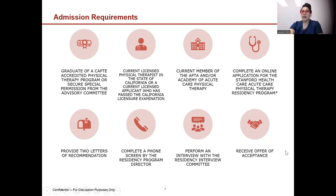And if you are a newer grad with 5 years of experience or less, you are eligible for a great discount on membership fees. And these are reimbursable through Stanford's tuition reimbursement program, which we will discuss later in the presentation. You must also complete an online application for the Stanford Healthcare Acute Care Physical Therapy Residency Program. And there is a little star here because we will talk about how our application process differs from other programs you may be considering. You must provide two letters of recommendation.